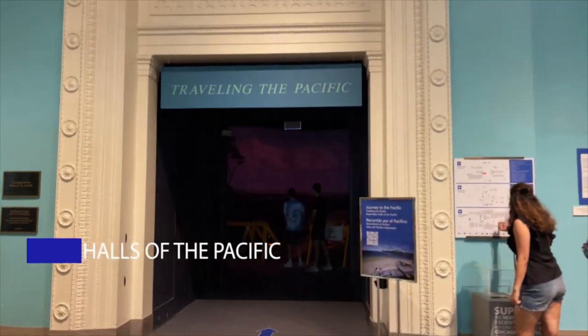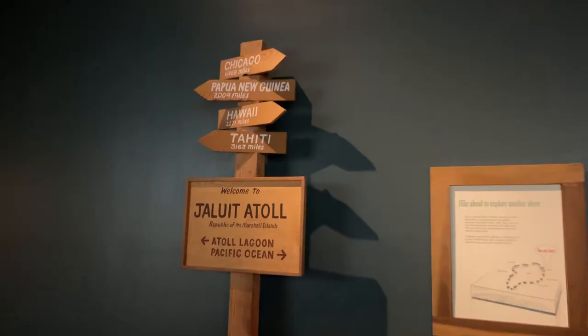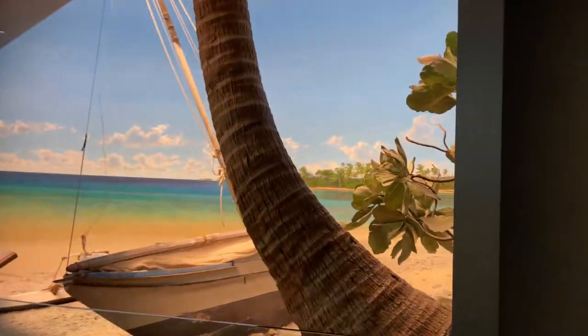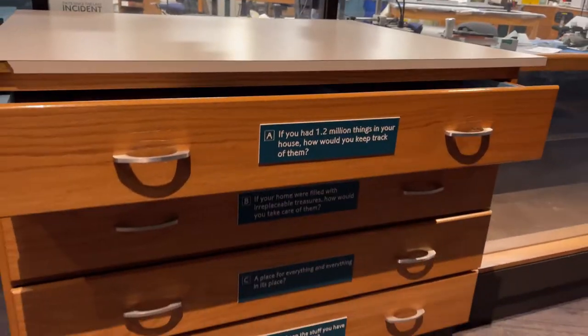Next, we are going to explore Halls of the Pacific. Here we can explore the history and culture of some of the Pacific Islands through hundreds of contemporary and historical objects on display, including masks, wood carvings, and instruments.